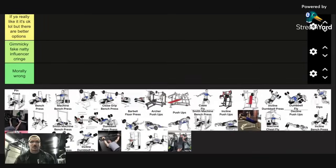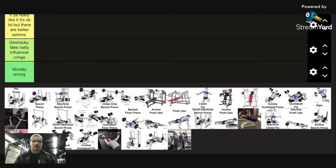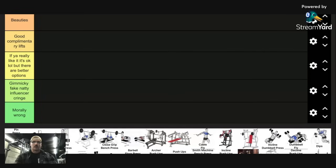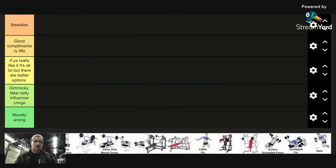I've got a bunch, a lot that you will probably recognize, maybe a couple that you don't recognize, and it's all in a totally random order. So I'm not ranking them in any type of order in terms of what goes first and what goes last. So the pin press is the first lift.